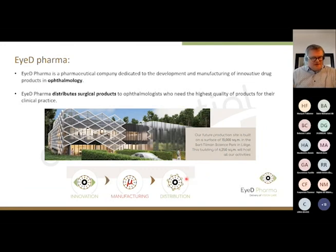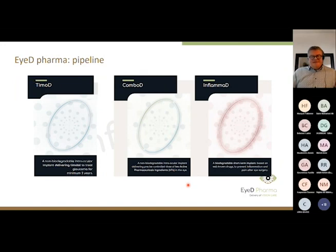All the activities of the company will be hosted in a specifically dedicated building, which is under construction in the Liège Scientific Park. And the integration of all these activities in this new building is planned for 2022. The usual administration route for the majority of ophthalmological treatment remain via eye drop instillation. Aiming at improving safety and efficacy of that usual administration mode, ID Pharma portfolio comprises 3 products: Timody, Combody, and Inflamady.